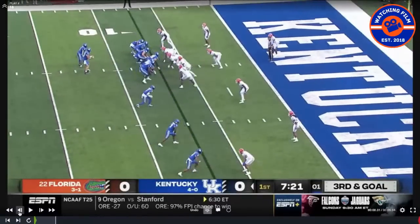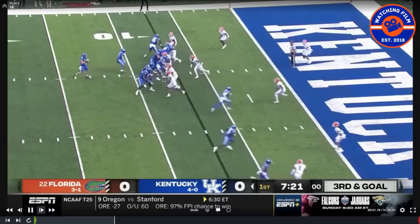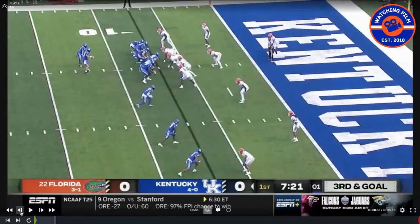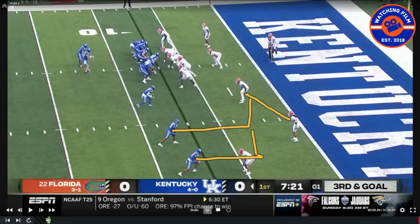Here's one where I'm not sure exactly what the idea was. You're bringing pressure. Looks like he's playing more. It's almost like there's a miscommunication. It's hard to tell between these two. I'm not sure if he breaks it in or not, but he's in and he's a corner.